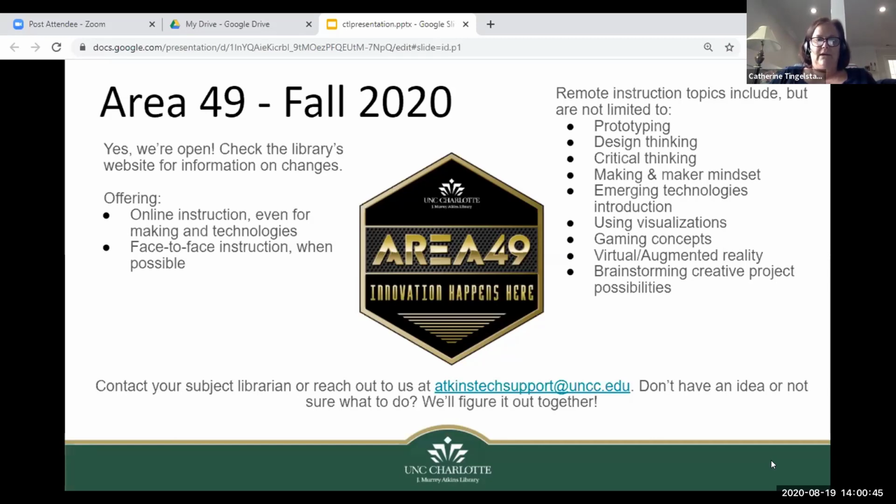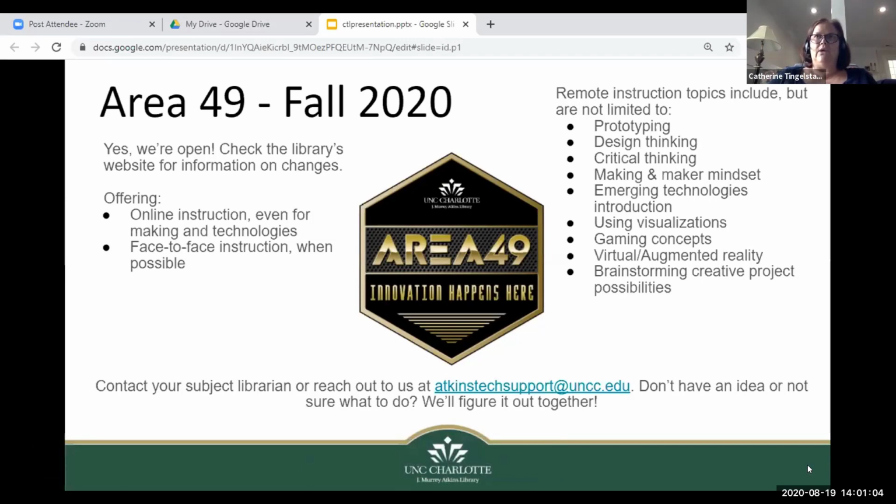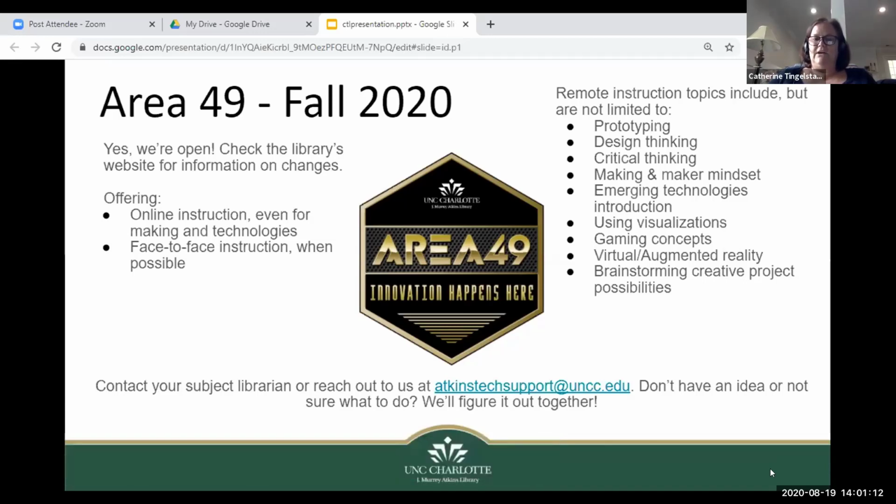If you're interested in working with Area 49, you can certainly go through your subject librarian, or you can reach out to the Area 49 instruction librarians by emailing at atkinstechsupport@uncc.edu. And one thing that I just think is phenomenal about Area 49 is their ability to help faculty, help instructors connect an assignment to the really wonderful resources they have there. So they're really great to work with. And I think now I am going to pass it over to Jeff McAdams.